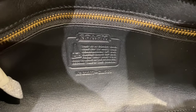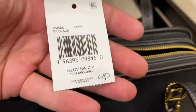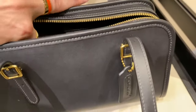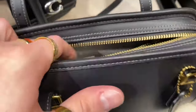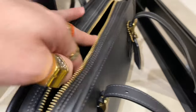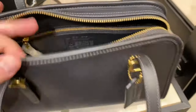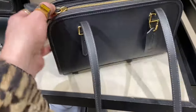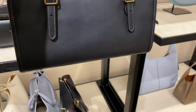Absolutely stunning. Love the glove tan leather. $480 Canadian. Not bad. Not bad. I actually, oh, girl. This is something I'm keeping my eye on. Especially if there's a sale. Just beautifully built. Leather feels great. Straps, beautiful. Everything about it is really nice.